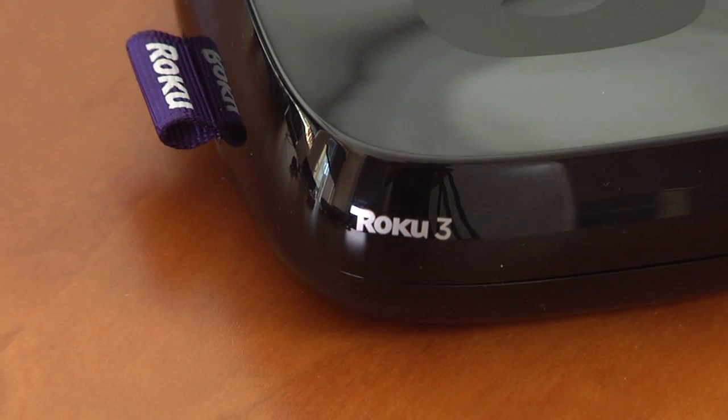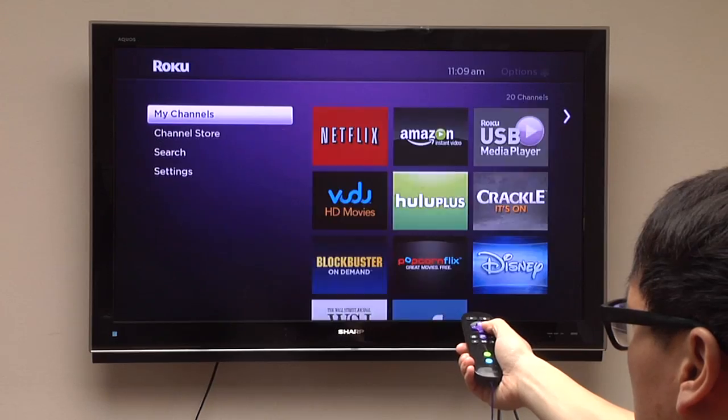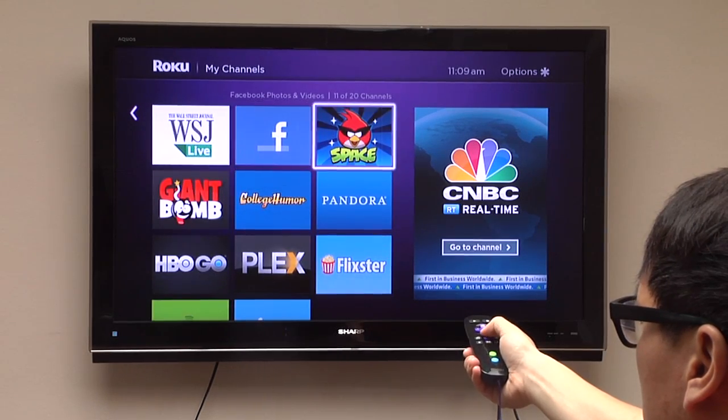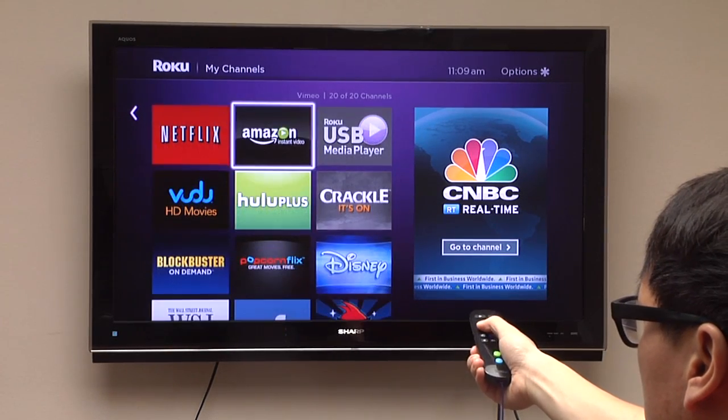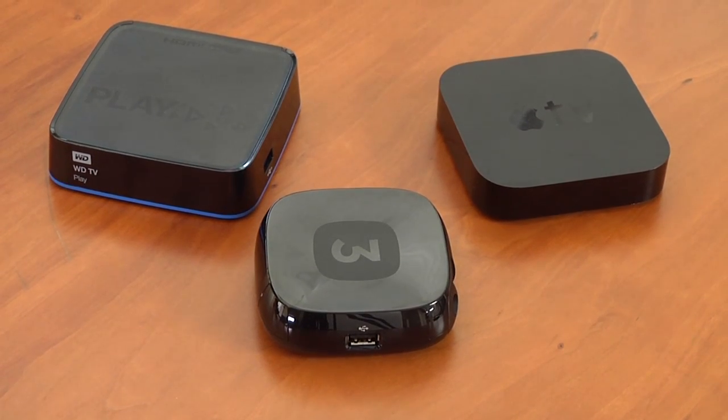But what is inside the Roku 3 is a Broadcom Cortex-A9 chip, the same kind of system on chip you'd find in a mid-range smartphone, and thanks to that chip, the interface is really fast. It's an entirely redesigned user interface for the Roku 3, and it's the fastest interface I've seen in a set-top box like an Apple TV or a Western Digital Live.